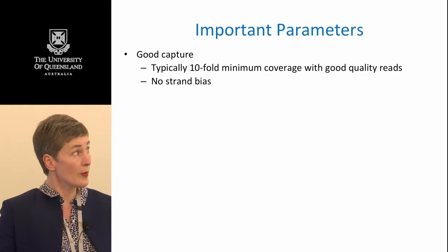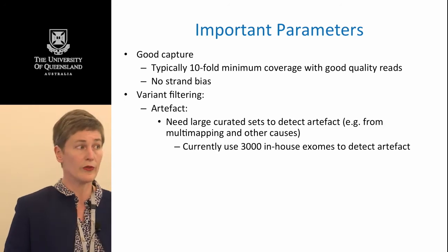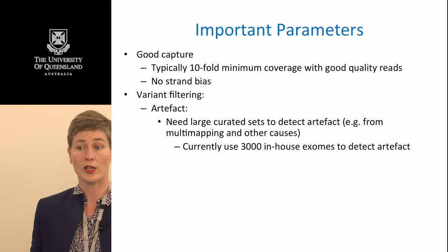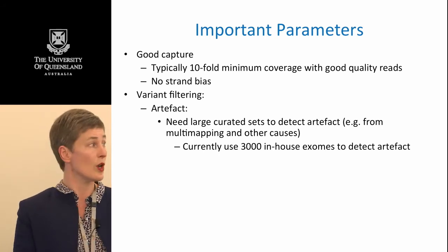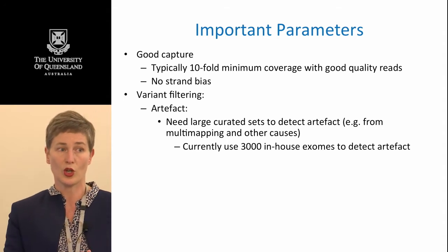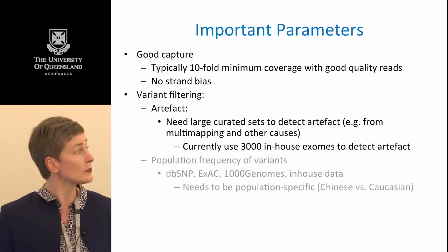Right. You need to have good capture. Paul's talked about that already, so I'm not going to talk about it. You need to make sure that what you're seeing is not artefact. And one of the most useful things that we've found over the last few years is having a large curated set, which enables you then to be able to say, this is just sequence error because of the way it's multi-mapping back, because of paralogous genes, because of pseudogenes. If you're seeing something which is supposed to be only occurring in 1 in 100,000 people and it's coming up in 25% of your population, you know that that is not causative, that's just noise.